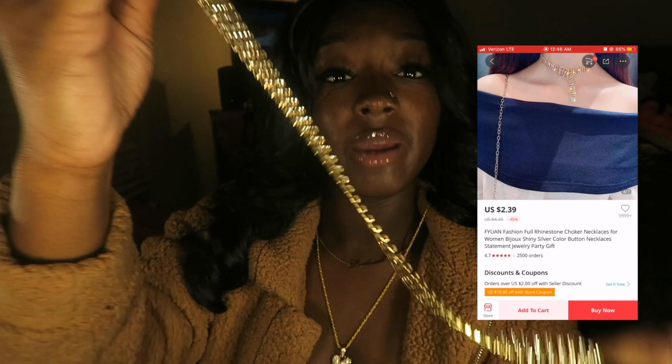Super cute. This can be a necklace, a choker, a bracelet, an anklet, handcuffs, whatever you want it to be. I'm gonna put it on for you guys really fast. All right. Yep, and that's how it looks. I feel like I look like a dog though.